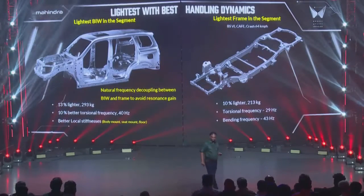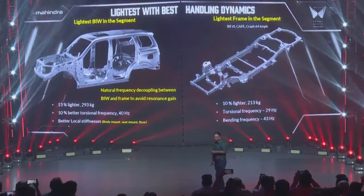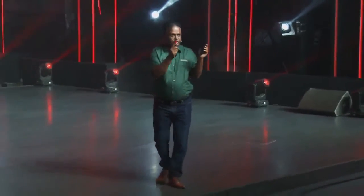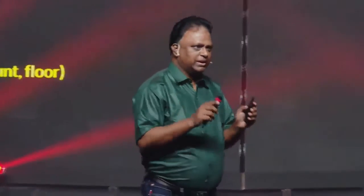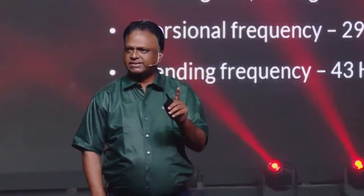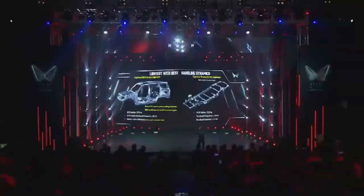The third, we discussed that the BIW is sitting on the frame, and the frame is the one that rolls, which means now you know what Newton found, F is equal to ma, and the m, you have to dramatically reduce it. The BIW, we took a call to reduce 13%. Our internal target was 10%. Our team came up with a solution that they will reduce it by 13%. This is one of the main reasons why we have such low forces at high speeds acting on the spring.